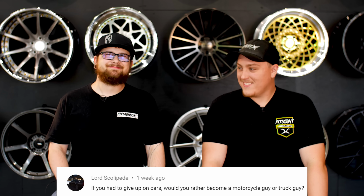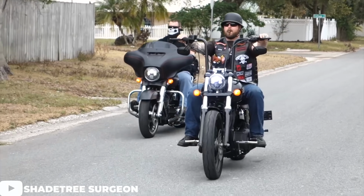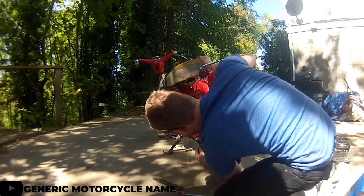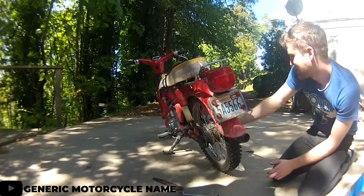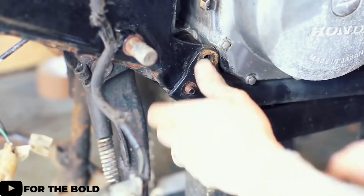All right, next question. Question number 2 is, if you had to give up cars, would you rather become a motorcycle guy or a truck guy? Ooh. I would probably say motorcycle guy. I don't know why. Not considering that they're small engines by any means, but I've always liked to tinker with that kind of stuff. A motorcycle would be a good platform to mess with, and for some reason I've always wanted to build a cafe racer style bike. Absolutely. I think that would be the path I would go down.